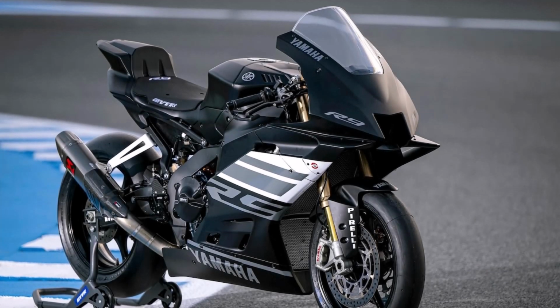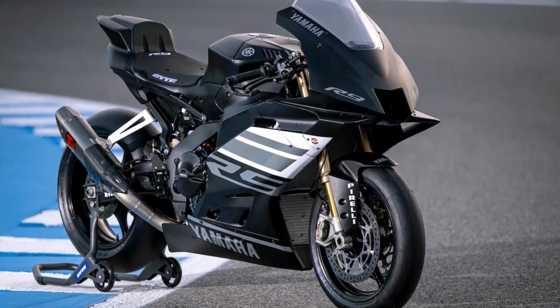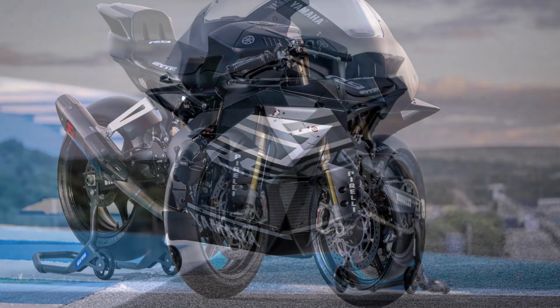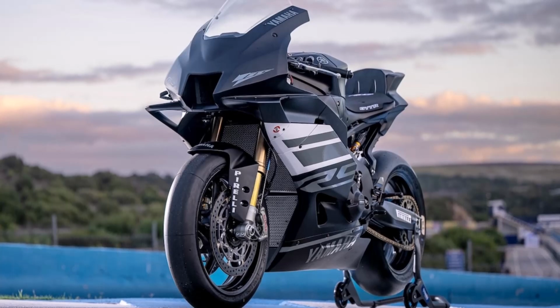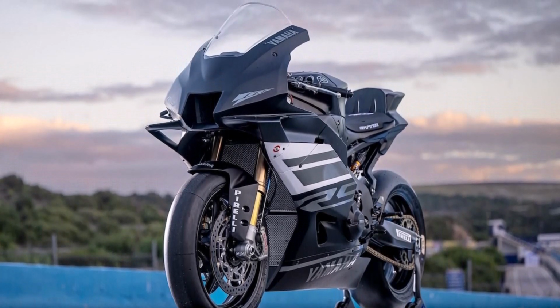Yamaha pairs the R9's powerful engine with a 6-speed transmission and a multi-disc, wet clutch. This setup provides smoother shifts and allows riders to harness the bike's power seamlessly. Power transfers to the rear wheel through an O-ring chain, combining efficiency with the reliability needed for aggressive rides.